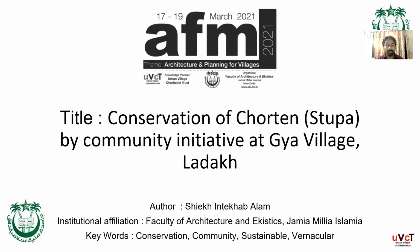Conservation of Chorten Stupa by Community Initiative at Gya Village, Ladakh. My name is Sheikh Intekhab and I'm teaching in the Department of Architecture, Jamia Islamia.